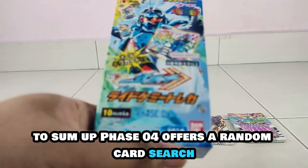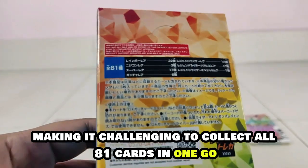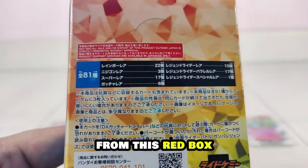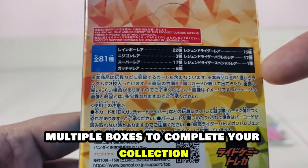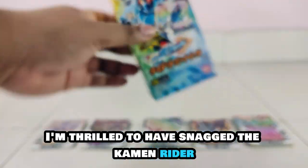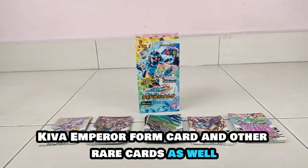To sum up, Phase 04 offers a random card search, making it challenging to collect all 81 cards in one go from this red box. Each box contains unique rare cards, meaning you may need to purchase multiple boxes to complete your collection. Personally, I'm thrilled to have snagged the Kamen Rider Kiva Emperor Form card and other rare cards as well.